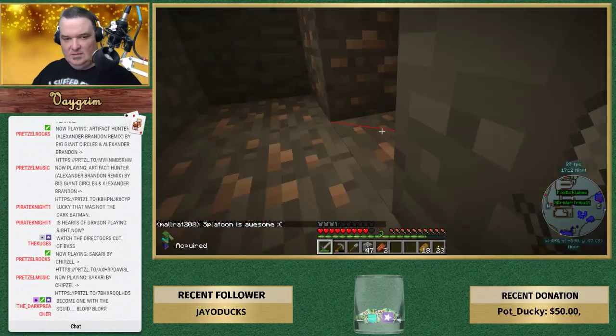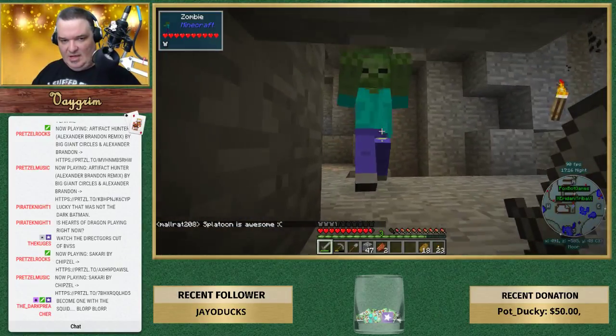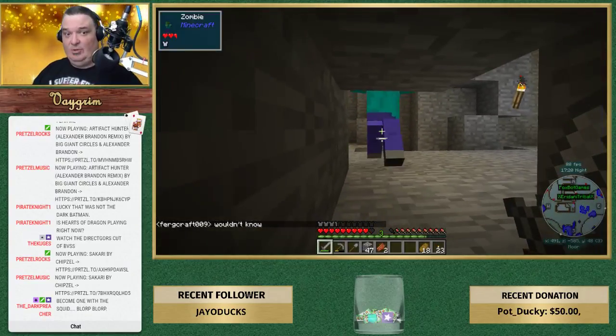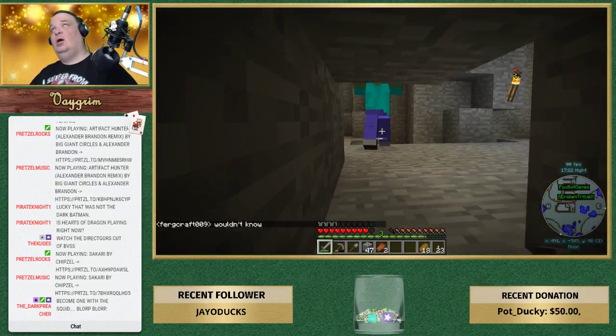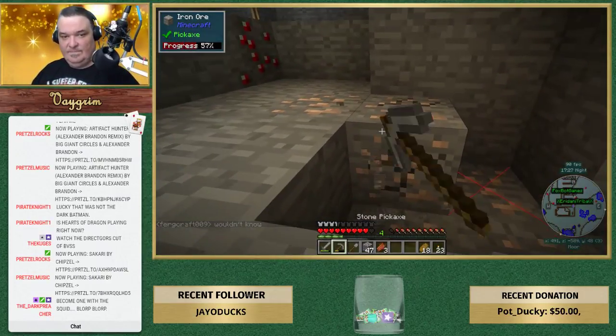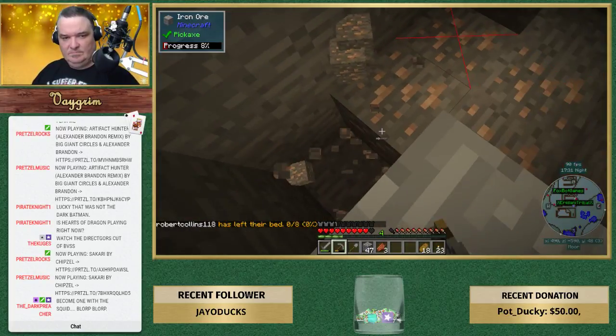Can we make apple trees? Oh, God. I think... No, we can't because we don't have Harvest Craft. What? A pack without Harvest Craft? Oh, no. Yeah, suck it up, folks. There might be a zombie spawner near me somewhere. I'm not sure. Okay.